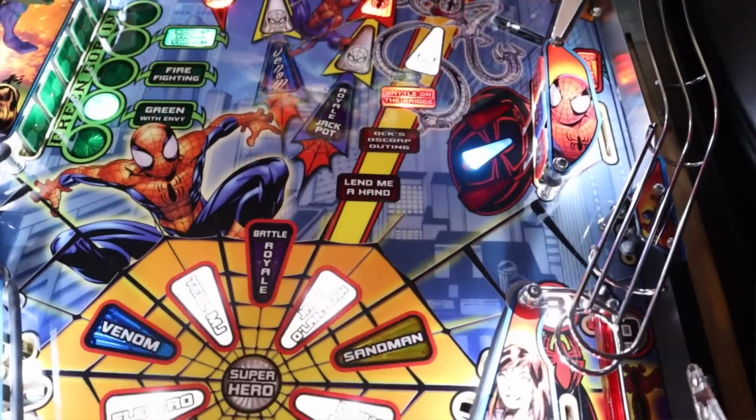But that's what I was talking about with the combos, because when you have all those white shots lit and you combo and you knock all those shots out with just on-the-fly combos, it feels good because you're not stopping. Okay, I got to hit that white shot. Now I got to hit that white shot. It feels good.